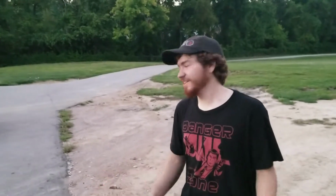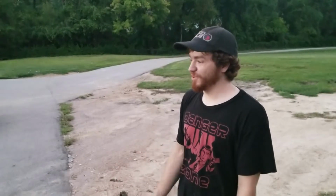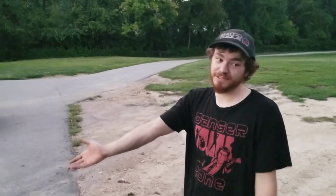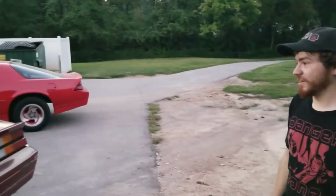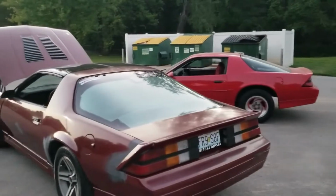Is it going to be a close race? Is it going to be a pretty spread race? Is the 355 going to stand up on the bumper and just blow my doors off? Or is the little 305 that could going to lay down some solid passes? We don't know. The car's never really been run to its full potential.